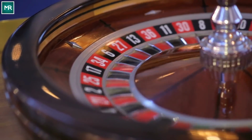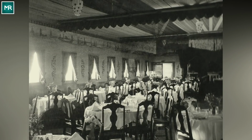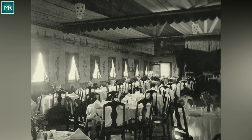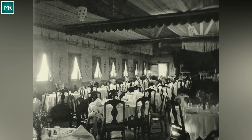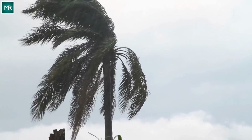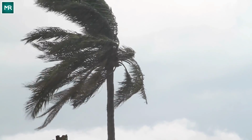In its prime, it would host upward of 15,000 gamblers a week. It's estimated that the ship also raked in nearly $3 million a year, which by today's standards is nearly $52 million. However, on New Year's Day in 1937, a massive storm set the ship adrift, and it eventually ran aground on the shores of South Coronado Beach.